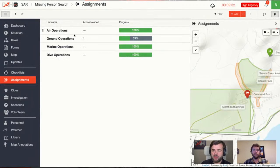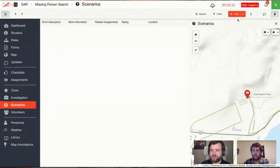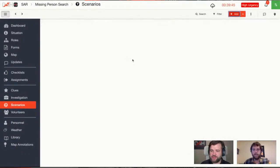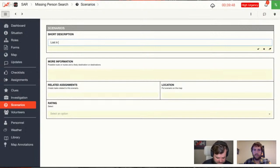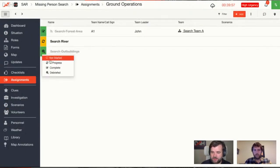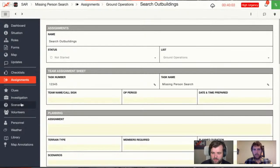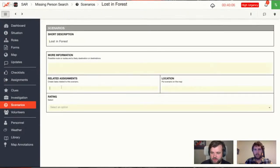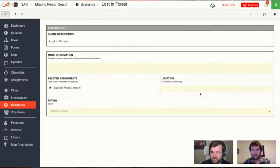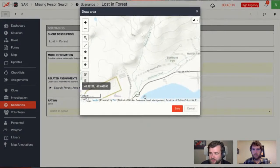Okay, so you can see how this all comes together as we begin to see all of our operations completing off. We've only one left. And our incident starting to step through. Now, if this was an incident we were doing, we might come up with some scenarios. So let's have a look at this. So I might add a scenario here, lost in forest. Kyle, feel free to add a few there in the background. Related assignments, or I'm just going to undo some of our assignments. So let's mark these as not started yet. Okay, so they'll be back. So search the forest area. And then I'm going to drop that on the map that he is probably in this forest here.